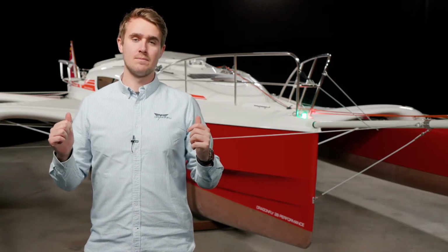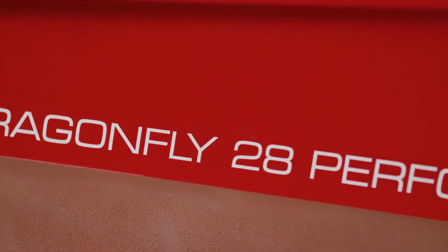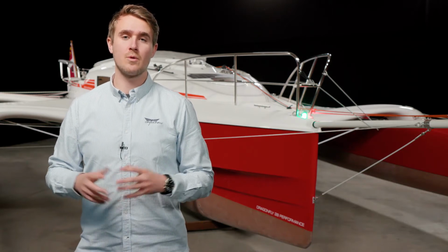The standard boat comes in white gel coat, but of course you can choose whatever color you would like for your boat. The anti-fouling is included in the price, but as you can see, the boat here behind me has the optional copper coat. The Dragonfly 28 has a starting price in the touring version from 150,000 euros plus VAT.